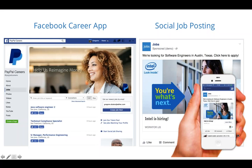So we have developed two solutions. The first one is what we call here the Facebook Career app. It's very easy to understand. It's based on one assumption. If you have a presence on Facebook, you need to have your job offers present as well, exactly like you do on your website or on LinkedIn. That's what we offer. In simple words, it's a mirror of your career website on Facebook. And this mirror gives you the chance to build a strong employer brand identity, and I will show you how in a minute.